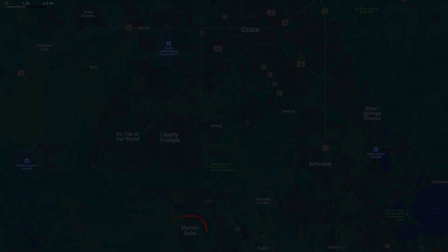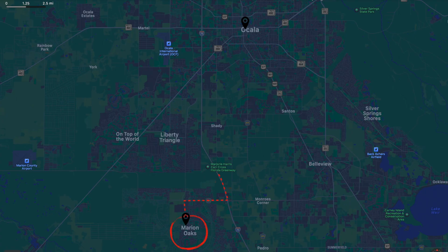And before we jump any further into the tour, I just want to make sure you guys understand where we are currently located. And today we are in Ocala, Florida. And more specifically, Marion Oaks, which is located just about 25 minutes from downtown Ocala.